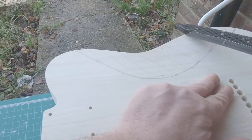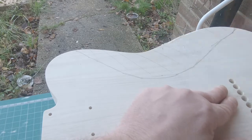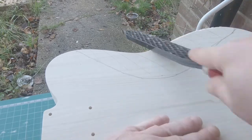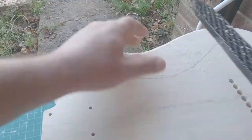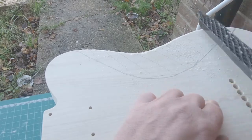Let's see. That's the rough side. That side's better to start with, at least. Yeah, just follow it around until I guess I can get the angle from the back. Now imagine, I've not watched a single video on this, so I should have done maybe.